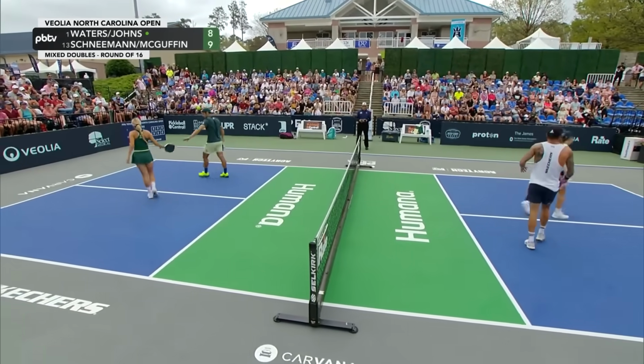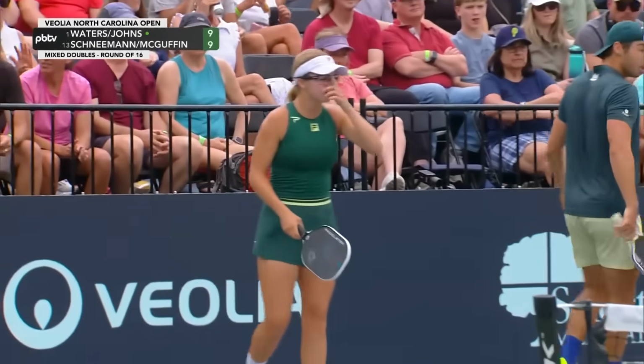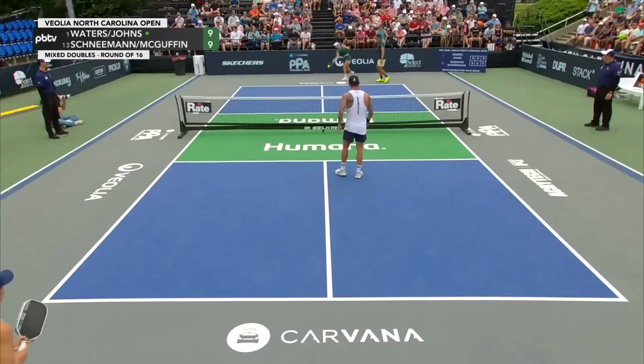Oh, nice. Goodness. What a shot. And I can't tell you how hard that is to control the paddle from the full stretch from a low position and keep it in from Ben Johns.